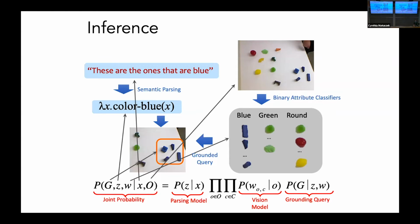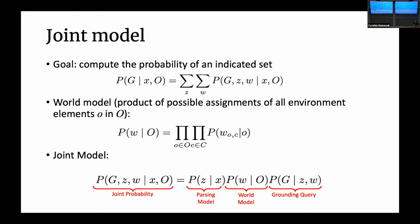And just to formalize the problem a little further, what we're trying to do is compute the probability of an indicated set G, which is conditioned on the natural language sentence X and the perceived world state O. And we do this by summing over two latent structures, Z, which is the semantics derived from X, and W, which is the probability of a world, that is just the product of the probabilities of individual identifications for things in the world. And this gives us a final joint model for selecting the named objects, G.